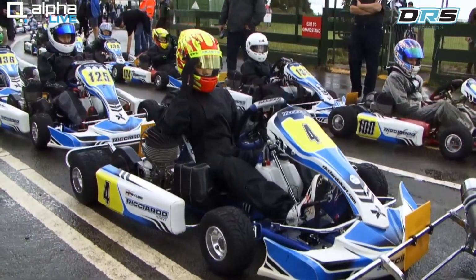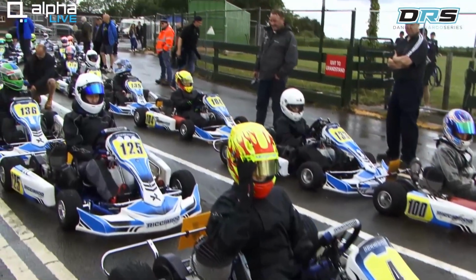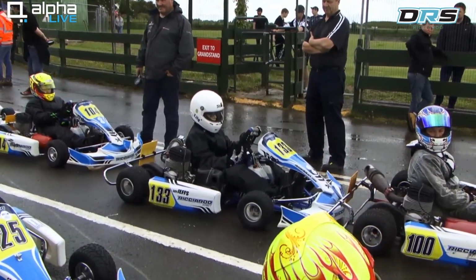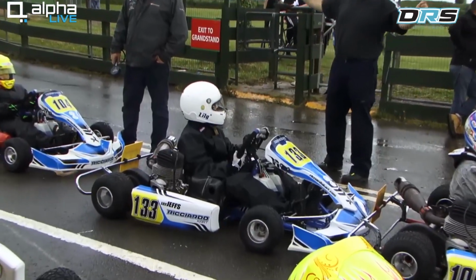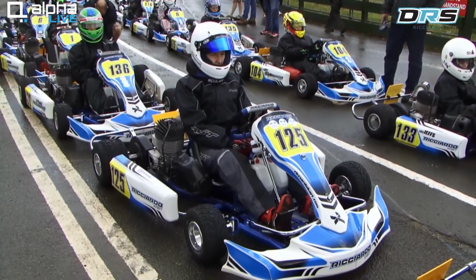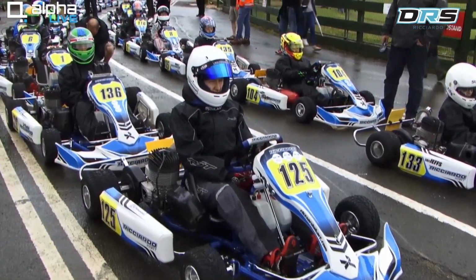And Nicky had a couple of problems yesterday. Hopefully those issues have been resolved. He's starting on the outside of row 2. Row 3, the first of our lady racers, Lily Jeffs in cart number 133. And alongside Lily on the front row is Alicia Palmowski. So an all-lady female third row of the grid.